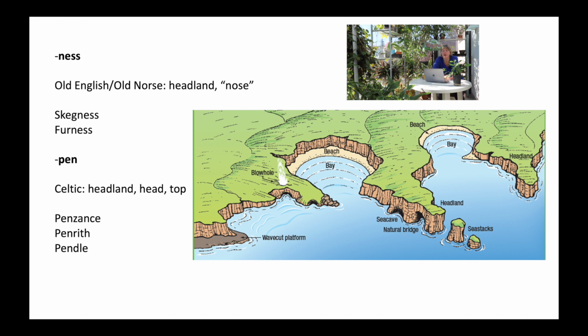Then we have other things. The Old English and actually Old Norse, which means the Viking language, word for headland, literally meaning nose, is ness. So places like Skegness, Furness, it means a headland, a promontory, a land reaching into the sea, like a nose really. The Celtic word for headland, literally meaning apparently head or top, is Pen. Penzance, Penrith, Pendle. So the areas in Wales, the areas in Cornwall, they would rather have the pen part than the ness part, but it comes from the same concept of a headland.